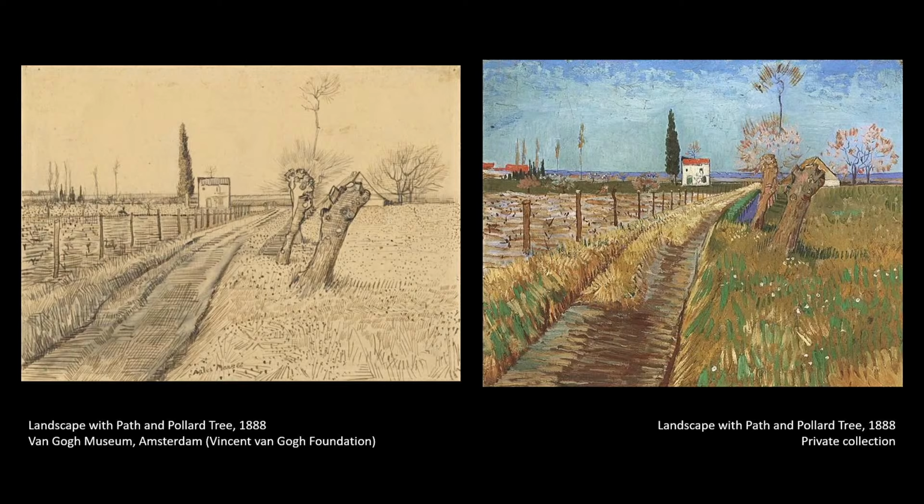Even though he took greater pains with the pollard willows by the side of the road, further on he used thin pen strokes to draw a tall cypress next to a small Provençal farmhouse called a mas. And more to the left he depicted three more cypresses in the distance. Later he made a painting based on this drawing, which you see here. And in Provence, the cypress was a traditional symbol of hospitality.